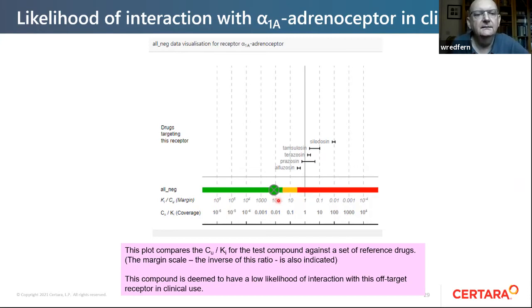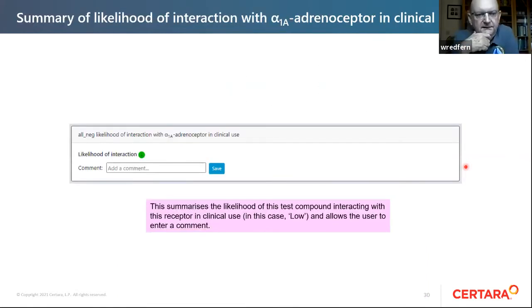So this green circle, my cursor's red, but you can see the green circle plotted here with a diagonal cross. This is where this compound has ended up. In other words, it's deemed to have a low likelihood of interacting with alpha-1 adrenoceptors in clinical use. If it had been in the red, then it would be assigned a high likelihood, and if it was amber, it would be a medium likelihood, and I'll come on to that shortly. Then this box, which was at the bottom left of the page, is a summary of the likelihood of interaction, and it allows you to enter a comment if you want to about the data or the compound.